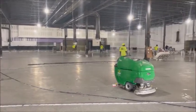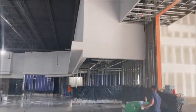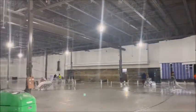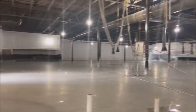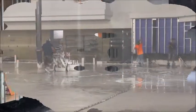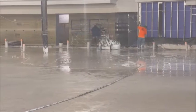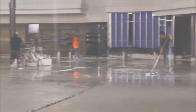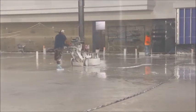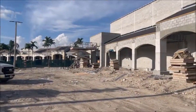See that they laid the terrazzo floors. Got all the sheetrock up. What they're doing is smoothing out that floor. There you have it, floor coating. We'll be back. Here we are at the other end of the store.